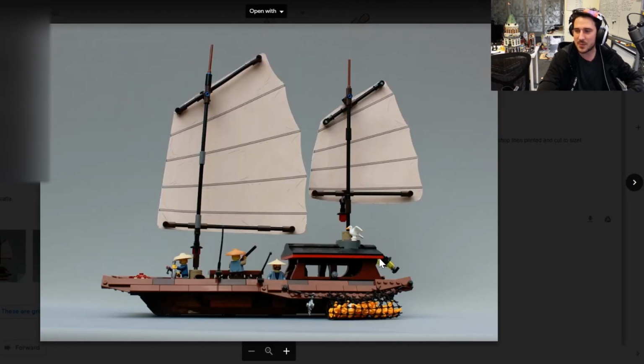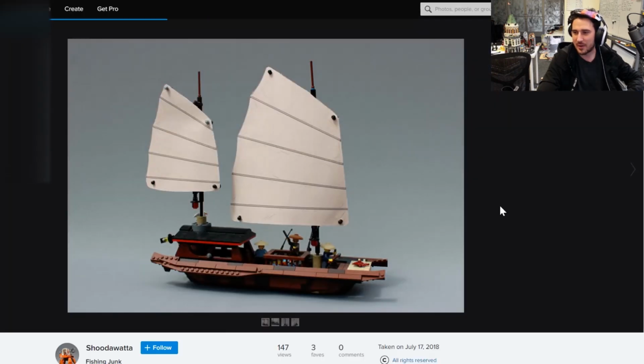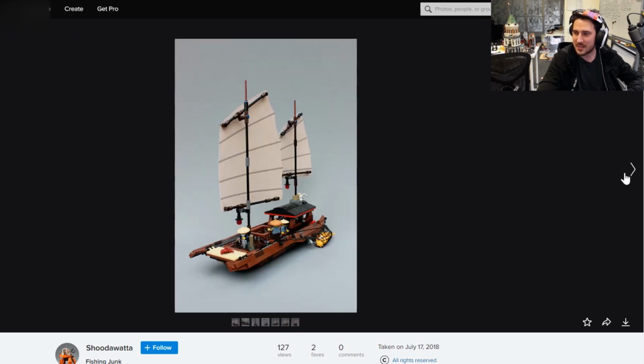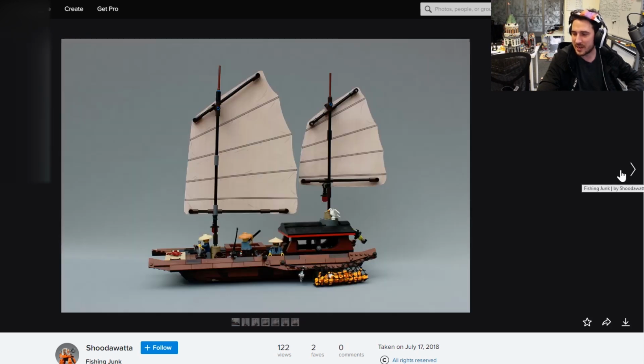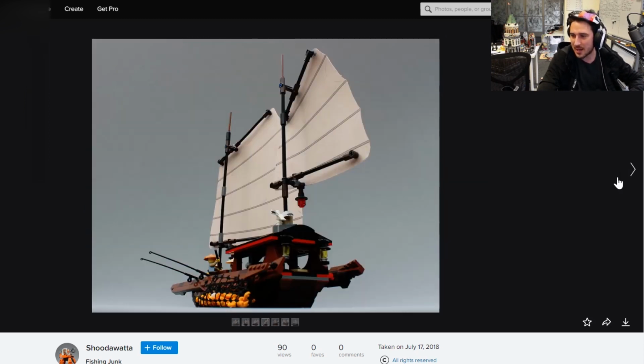Ooh, yeah, it's much smaller than what we saw from the Lego Ninjago Destiny's Bounty ship, but this is actually a lot more accurate. It's wonderful. I really, really like it. There we go. Yeah, I can see you wanted to stay pretty darn accurate, so that's why you made the custom sails as opposed to using the sails seen from an actual Lego set, the Destiny's Bounty, which has a really similar sail design. Excellent model.